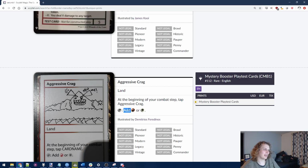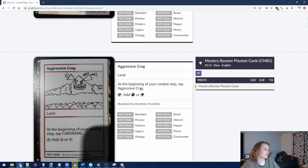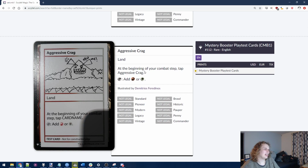But it's a very good dual land. What I don't like is that it's at the beginning of your combat step, so you can't use this to pay for combat tricks, which feels a little out of flavor. Like, look, the mountain wants to fight. You should let it be able to cast Temur Battle Rage or whatever. But a cool design. Definitely something that they probably left out just because it's very unintuitive.